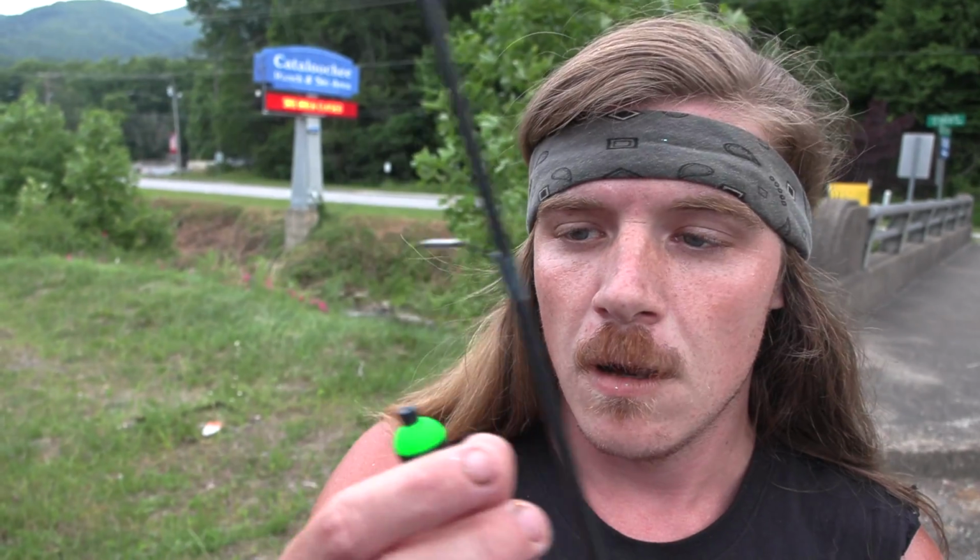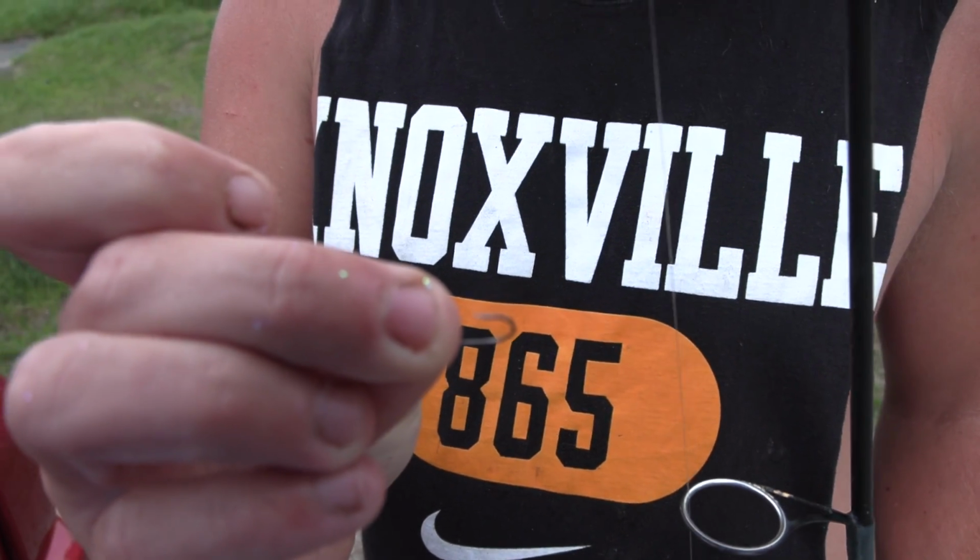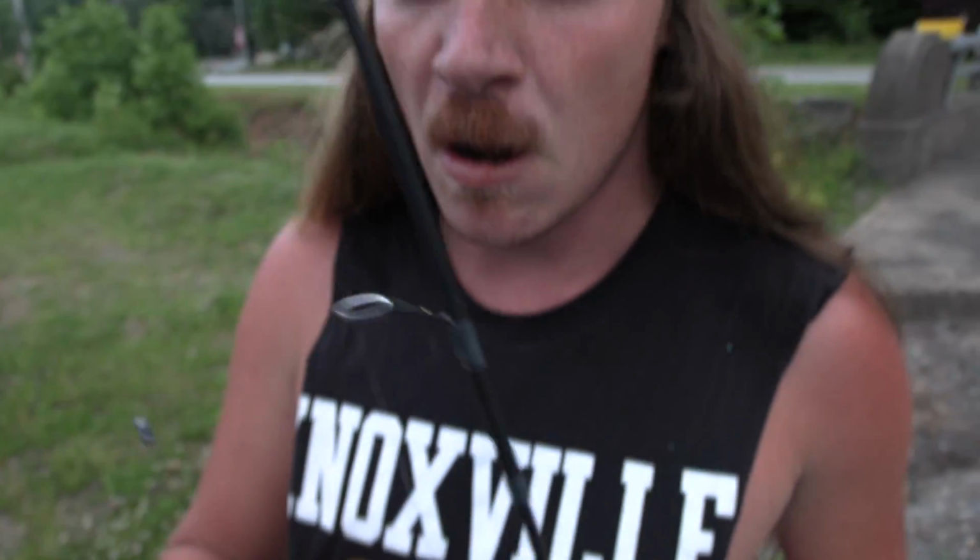Guys, I'm still shaking up a little bit because I just caught a monster, but I'm gonna show y'all how I've got it rigged up. I've got a fire float, itty bitty split shot sinkers, size 12 fire hook. Small, everything small, including my line. My line is only 2 pound test.